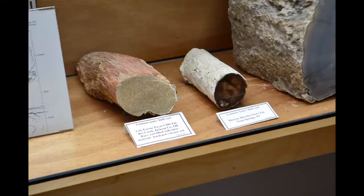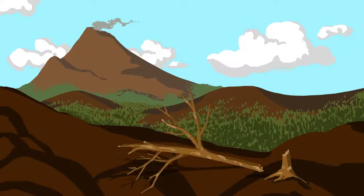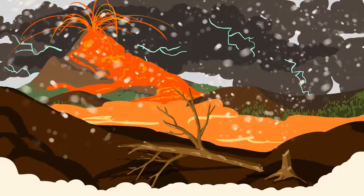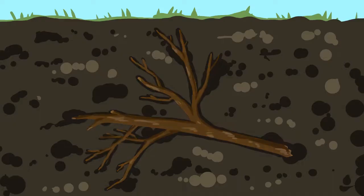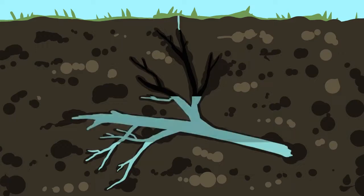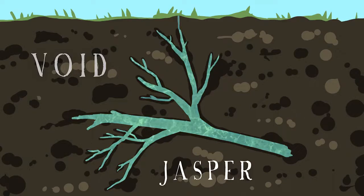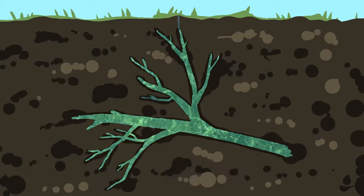This one looks a bit like a tree, and that's because at one point it was. Before it petrified or turned to stone, this tree grew millions of years ago, maybe even when the dinosaurs were alive. Scientists believe that at some point it fell down and was buried beneath the lava of a nearby volcano. Being wood, it then rotted away, leaving an empty space behind in the lava. Over thousands and thousands of years, the empty space, called a void, filled with water containing the right elements for a mineral called jasper, a variety of quartz. More time passed, and the water evaporated away, leaving only the jasper behind.